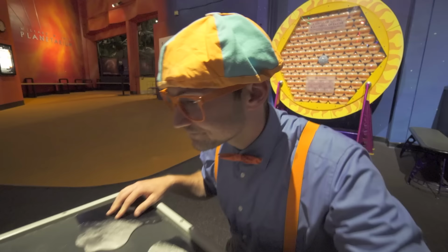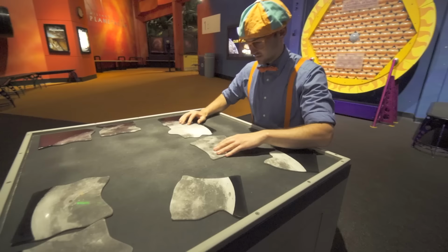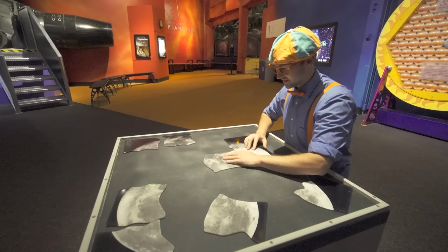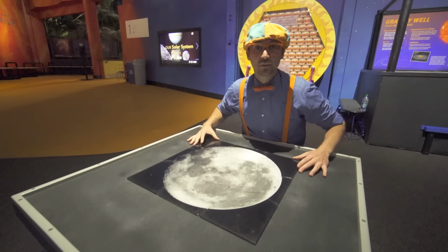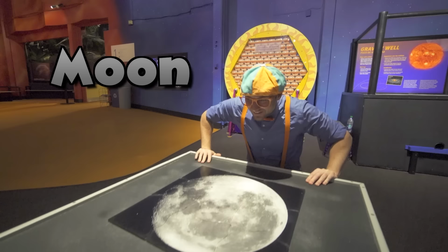Oh, hey, I'm just doing this puzzle of the moon. Okay, there's one. Let's see. Hey, there's another. Yeah, that looks about right. Perfect, we're almost done, look. Yeah, this is our moon. We live on planet Earth, and we have one moon, and we call it Moon. Wow, how clever of us.